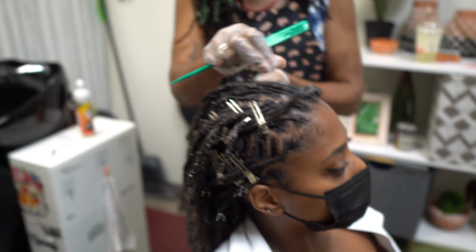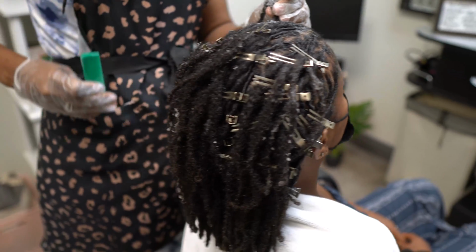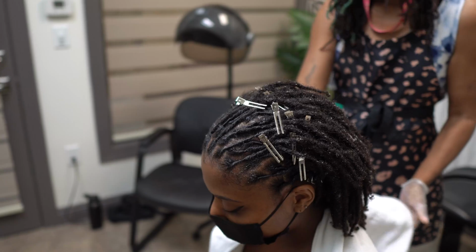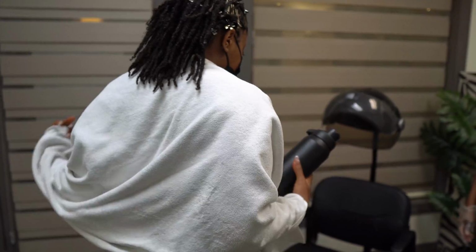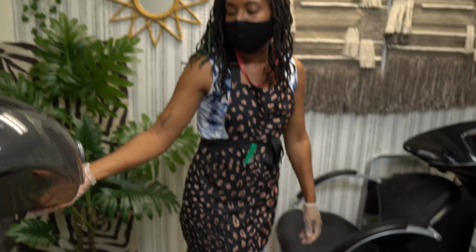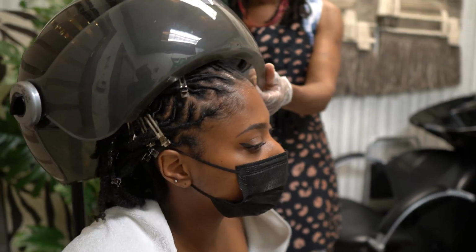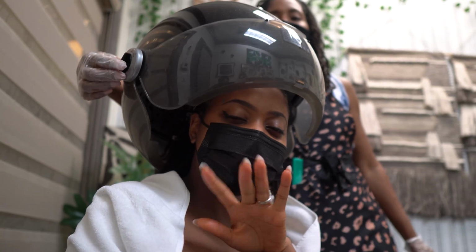And as you can see, it's looking really fresh. You can tell also that they're not pulled too tight. Sometimes folks will pull and retwist the locks really tightly, which isn't great for your hair. Definitely want to still prioritize scalp care. So that's one of the things I love about Jay's technique, is it feels really good. I don't feel like my eyebrows are 2 inches higher.